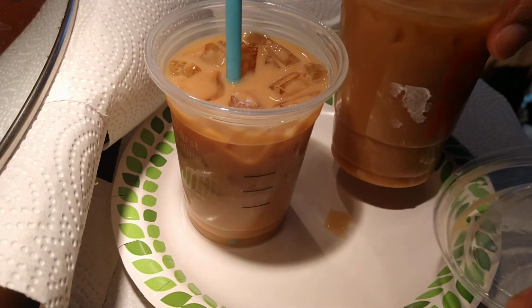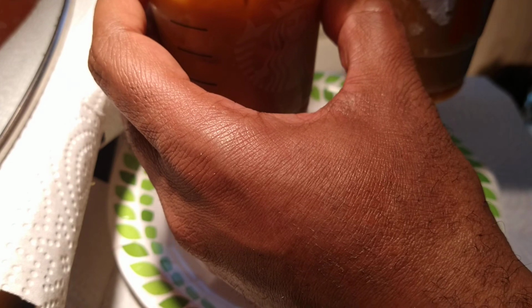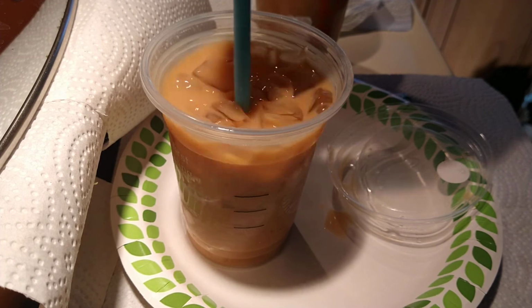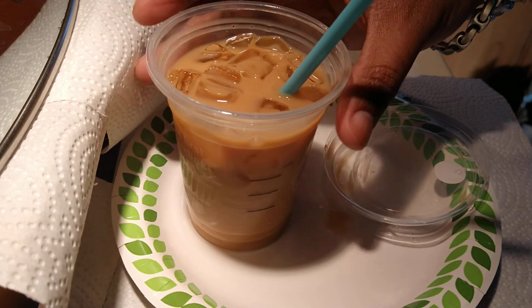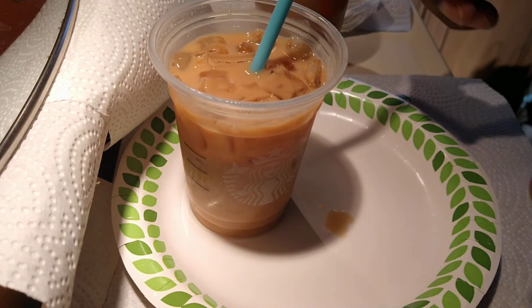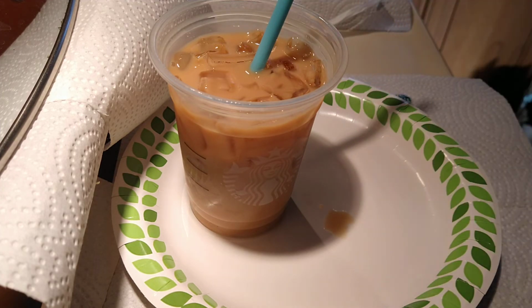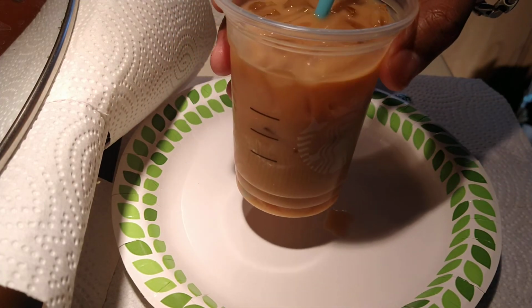I believe these are both similar size vessels. Gotta be close to both about 12 ounces. Probably tastes a little bit better at Starbucks. And go back in on this Dunkin' Donuts just to make sure. Yeah, Dunkin' tastes a little bit more bitter.